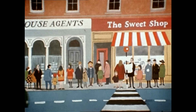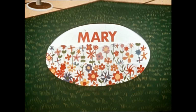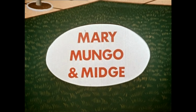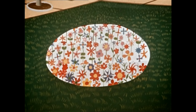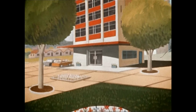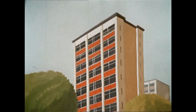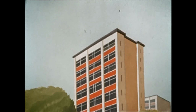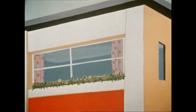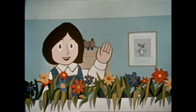Do you live in a town? Mary, Mungo and Midge live in this town. They live with Mary's mother and father in this tall block of flats. They live right at the top. There are 8 flats built on top of each other. Mary, Mungo and Midge live in the flat with the flowers growing in the window box.